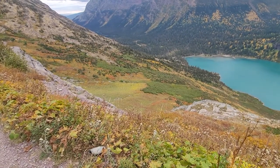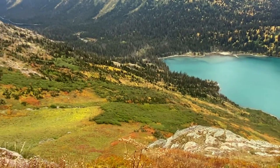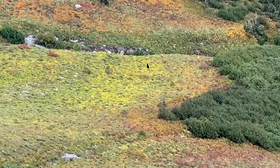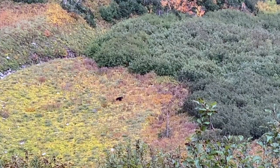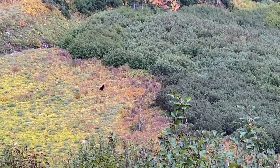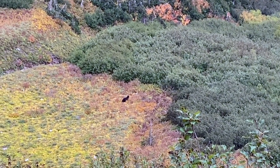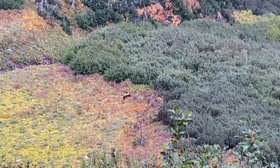That's a safe distance to see a bear from. Little black dot. Somewhere down there. I lost him. Oh, there he is. I'm just like, what is he gonna do? Love it. Bye, dude.